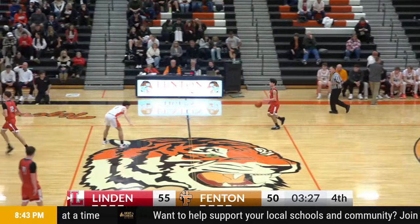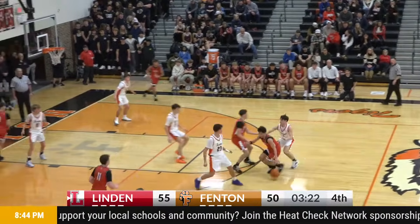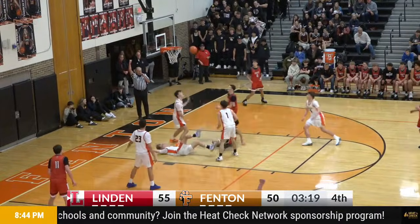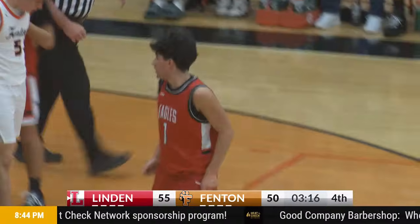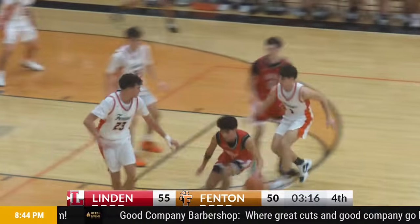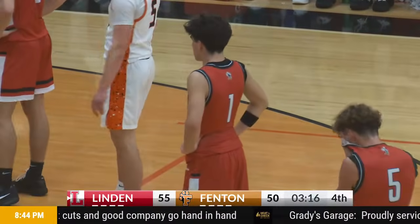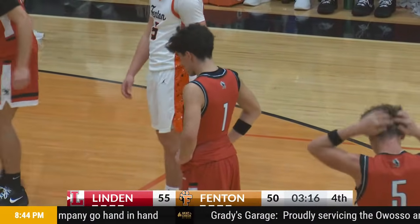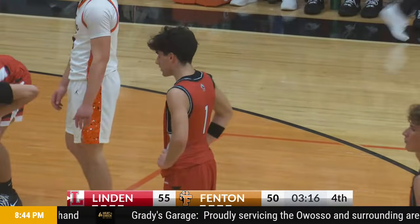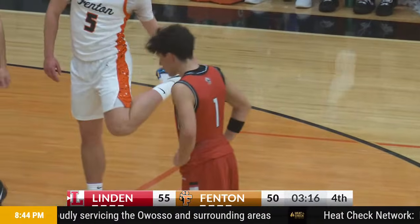Zuniga brings it back up for Linden. Zuniga's been incredible for Linden tonight. Drives, gets fouled. He'll go to the free throw line. The crazy thing about Zuniga is that he came off the bench last year. He looks like a full-on senior starter for the last 4 years, the way that he creates offense, not just for himself, but for his teammates. And he's been affecting things on the defensive end as well today. Oh, he is. He's that speedy, pesky defender that's just never fun to play against. And on offense, his speed shows also.